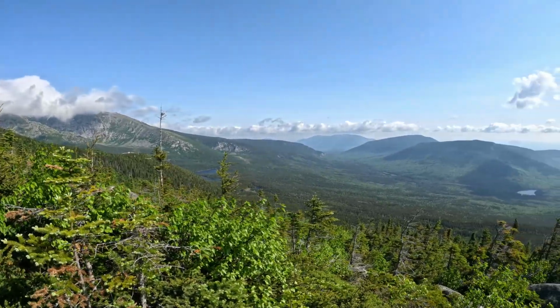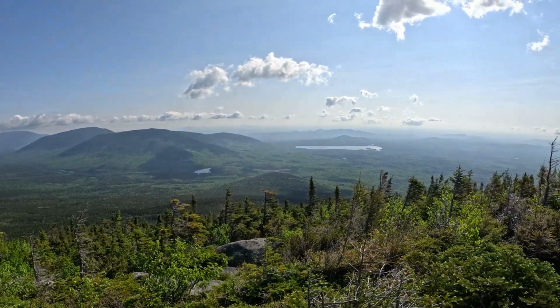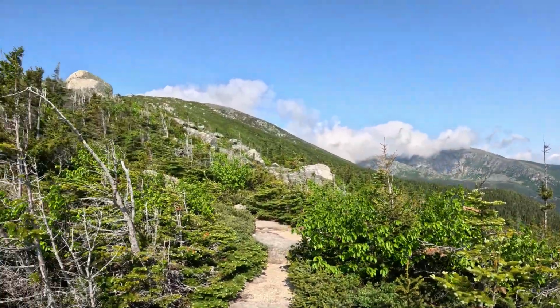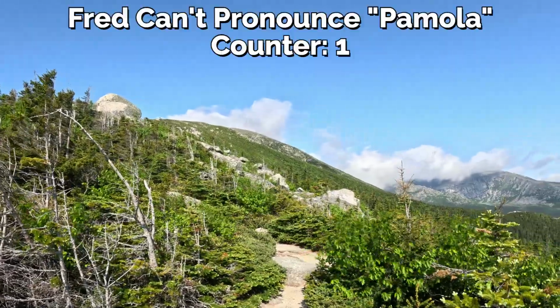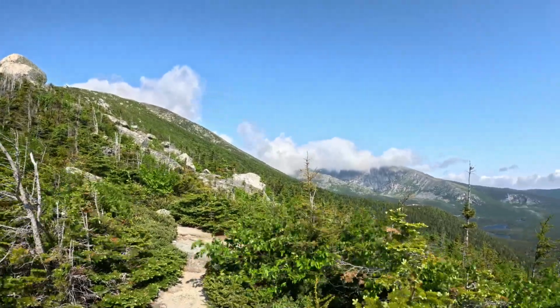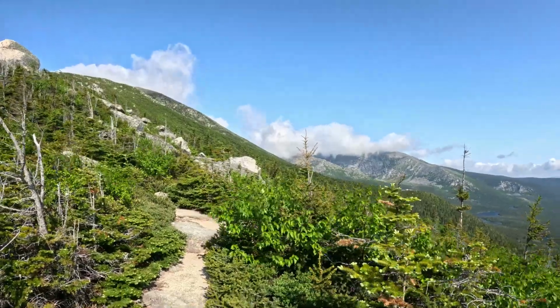Really getting our first view here as we make our way into the alpine zone. Getting to see where we came from. We still got work to do. Up there is our waypoint. It's called Pomola, as I try and speak into the wind here. You can also see what I'm talking about with the weather change.